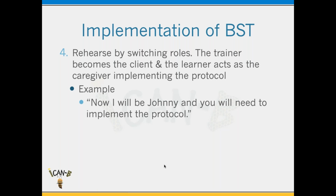So here with rehearsal, the trainer becomes the client. So if Dr. D and I were providing BST and he was my trainer and I was the learner, I would implement the protocol and Dr. D would pretend to be the client. And so I then, as the learner, will act as the caregiver implementing the protocol. So in that way, we get to reverse our roles and I get to implement the steps. And then at the end of that, Dr. D will provide feedback. So even though when we look at BST, feedback is usually the last step, it's actually embedded, like I said, within each of the steps. Because again, feedback is key.